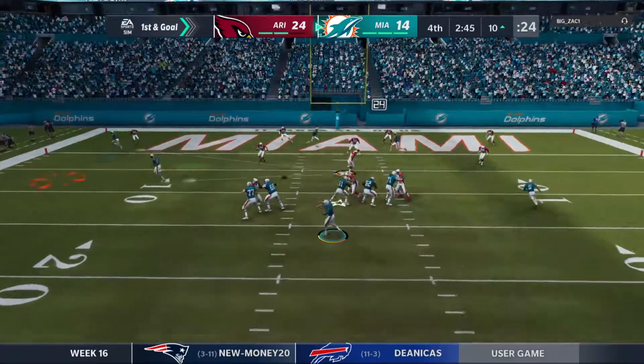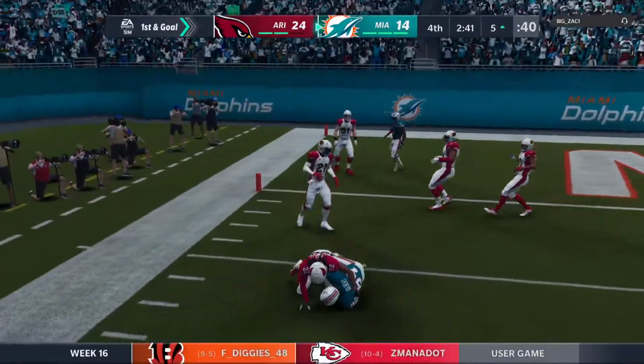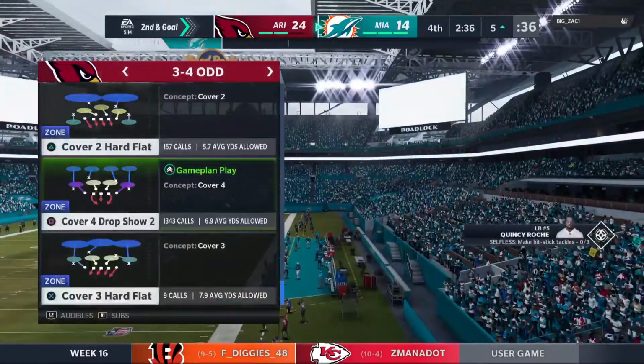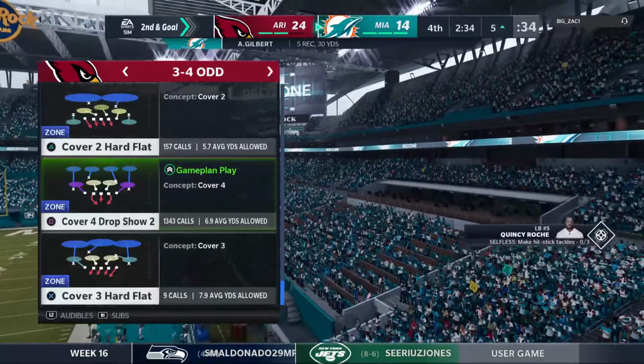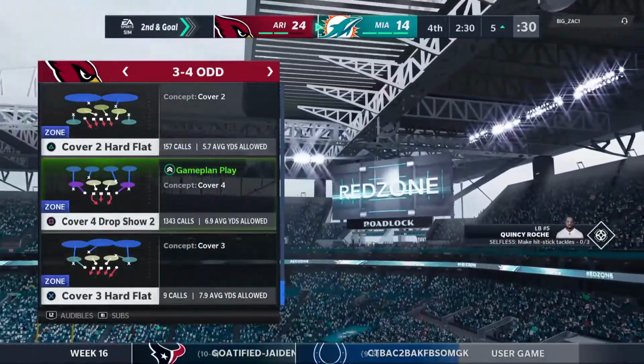Throwing now is Carr. This will be caught just inside the 10. And the Dolphins are going to have a 1st and goal as the tackle is made at about the 5. Number 84. Brandon, perfect defense in this situation would have meant that there was an incompletion. They would have picked it off. Okay, so they gave up the completion.